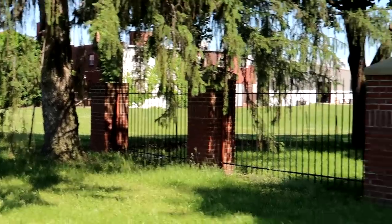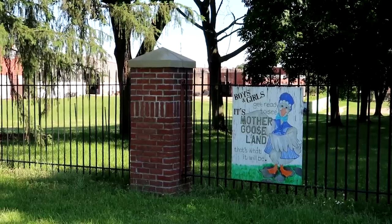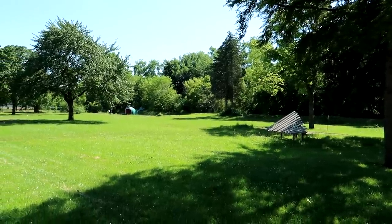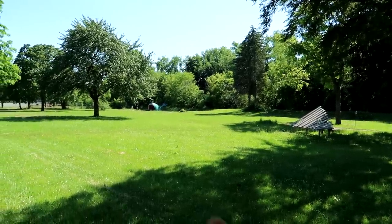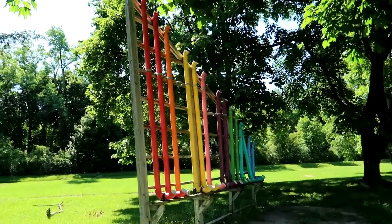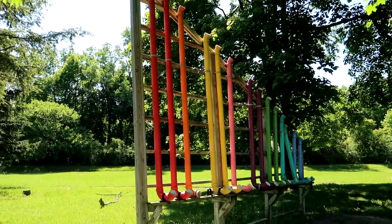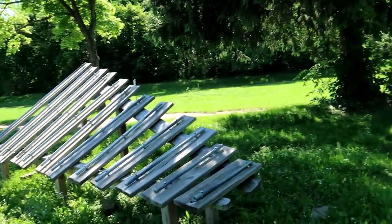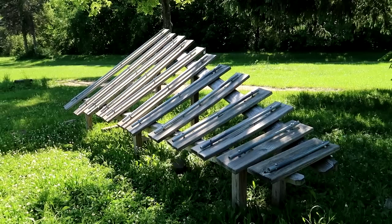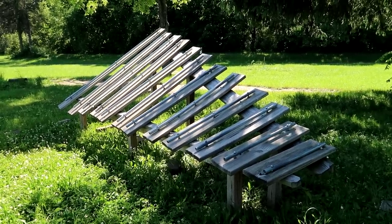So near the McKinley Monument, we have Mother Gooseland, or at least that's what this wooden sign would have us believe. Now, Mother Gooseland used to be a full-fledged Storyland park, but it does appear there's only one figure left over there. We do have this colorful set of tubes. I'm not entirely sure what their purpose or function is. And over here, we do have what appears to be a giant xylophone, but I didn't bring any of my xylophone sticks with me, so I cannot tap out a tune.